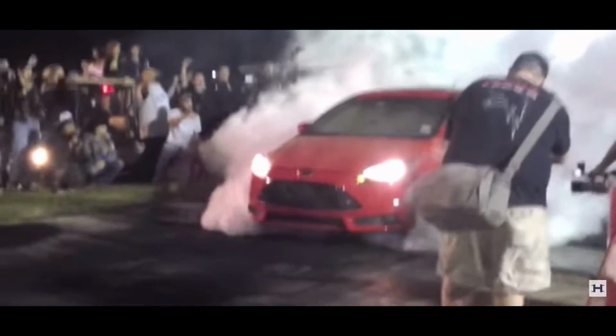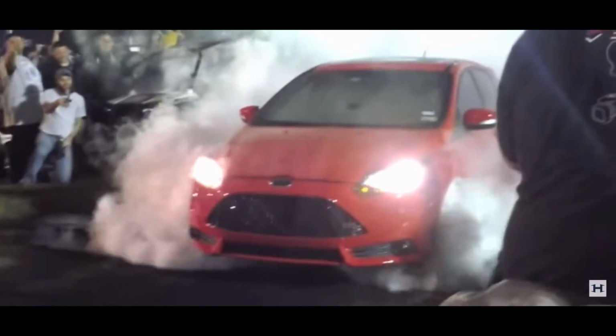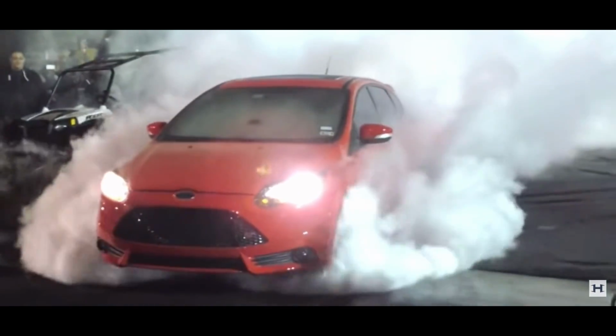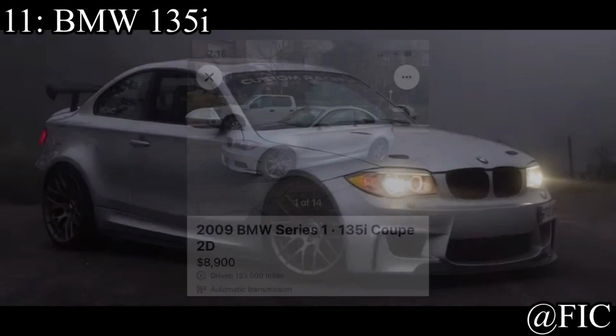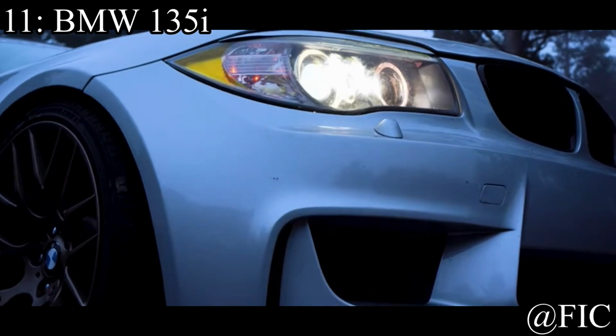I don't know if it looks better. I kind of think they look relatively similar, in terms of how much I like them. I don't know which one I'd choose. Just please don't think that you're like Ken Block if you do own one of these, because that's how crashes happen, people. But next up is an incredibly underrated car from BMW, believe it or not.